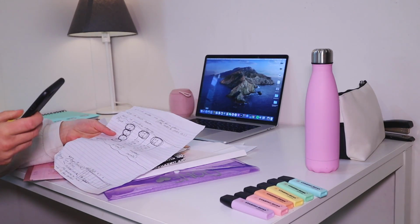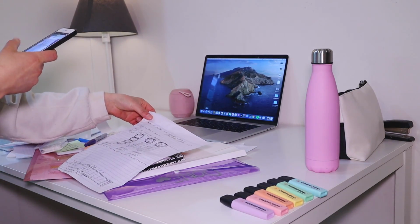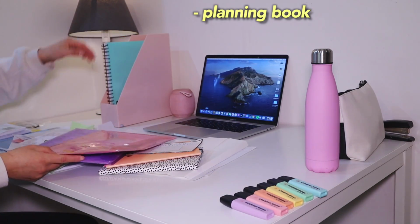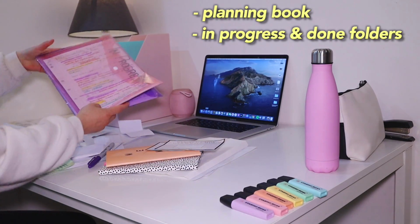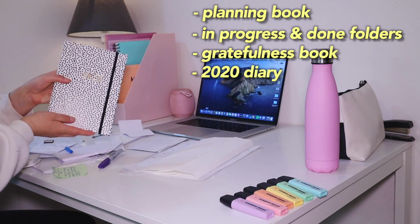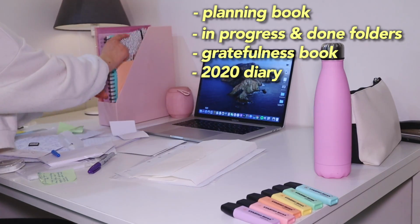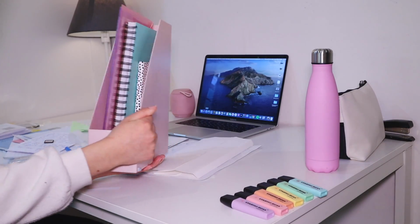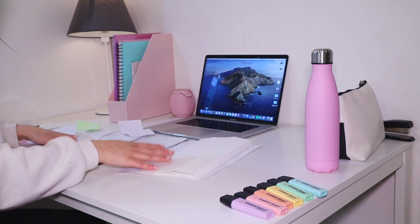Ew. Sometimes I also like to just take photos of pages and then throw them away. Planning book is here. My in progress and done folders gotta go in here as well. My gratefulness book, my 2020 diary can go in here too, behind this. Oh my god, that looks so much neater. Have a look at that. Ugh, love that. And now let's go through these papers.